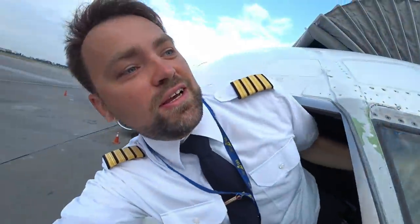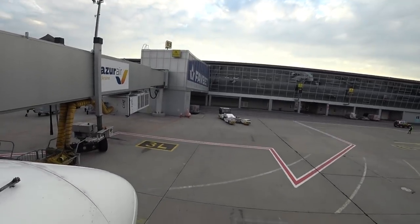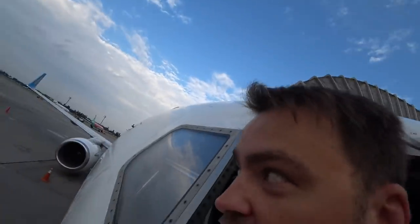Okay guys, here's my plane. And the other one over there, that's the tug or pushback truck. It's going to push us from this parking stand. We're on Delta 3 left. And the weather is fine, everything is so good.